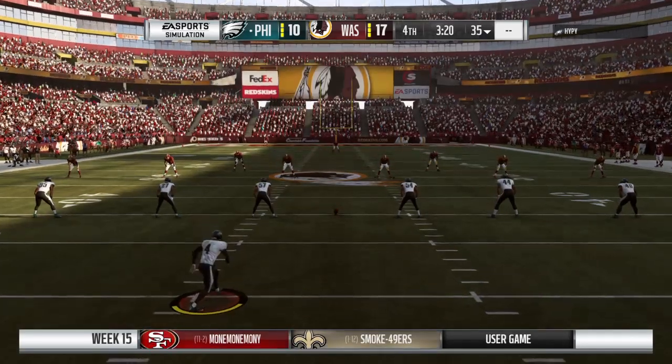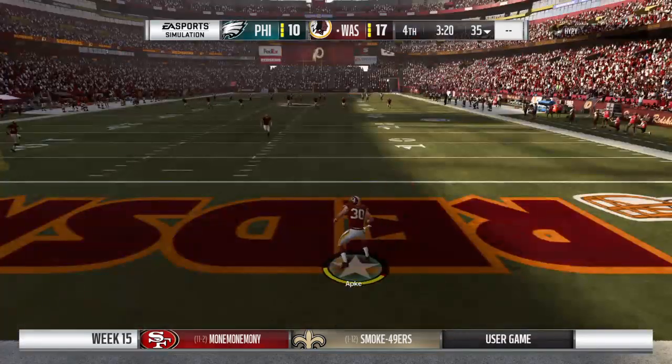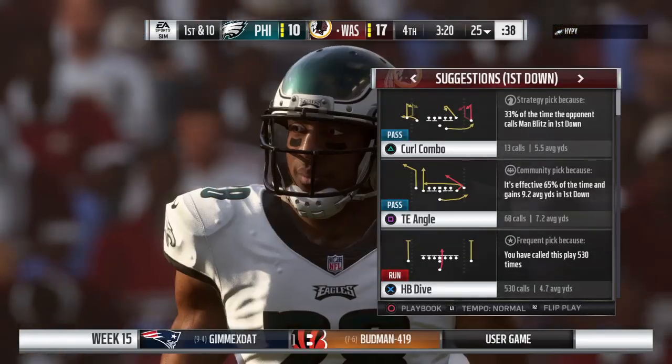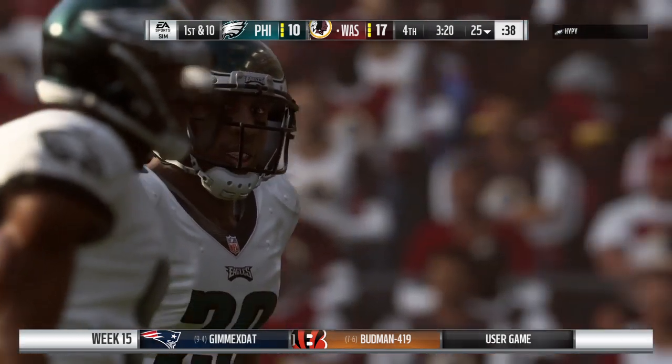All right, so they needed 2 scores to get back in the game. The field goal there, maybe not exactly what they wanted, but the necessary first step. And there's still time remaining, and there's enough time to get it done. They've got to get at least a 3-and-out here to get the ball back, preferably a takeaway.